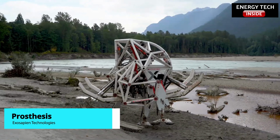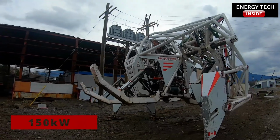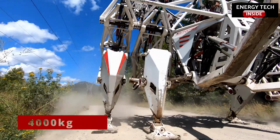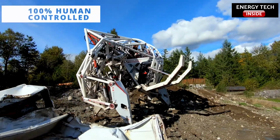Exosapien Technologies. Prosthesis stands more than 14 feet tall and is solely controlled by a human operator, electro-hydraulics, and direct touch feedback, according to Prosthesis creator Jonathan Tippett. Based on a user's hand, arm, leg, and feet movements, Prosthesis can run upwards of 20 miles per hour, powered by a lithium-ion battery. The 10-foot-tall machine, named Prosthesis, is entirely controlled by humans. In 2020, it was recognized by the Guinness Book of World Records as the largest tetrapod exoskeleton in the world.